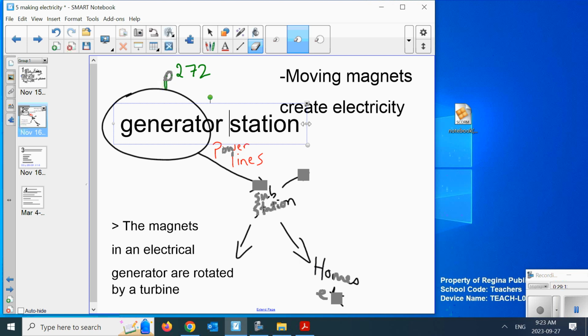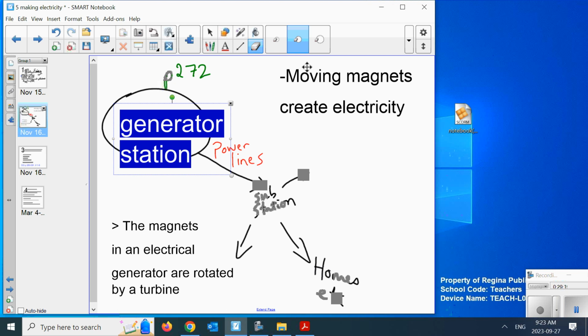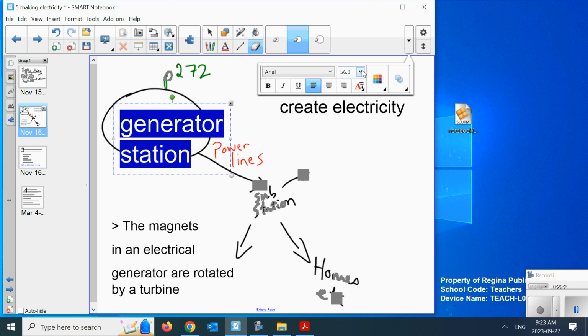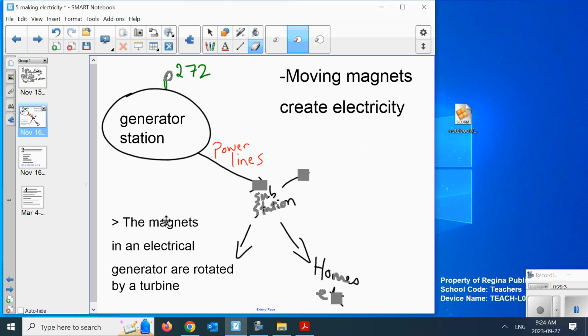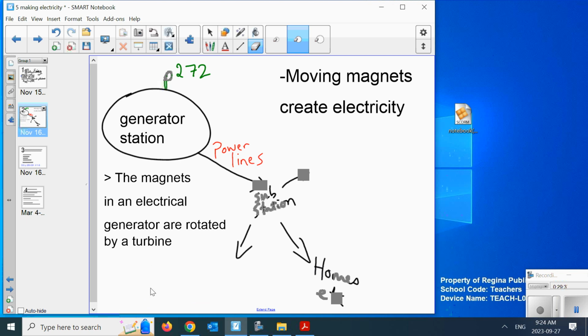I'll make it small so that it actually fits. Power lines, I think you can read, substation, homes, etc. The magnets in an electrical generator are rotated by a turbine. And it doesn't matter if it's coal, gas, hydro, whatever, you've got moving magnets. So we're not worried about what type it's sent out. I want you to understand that.